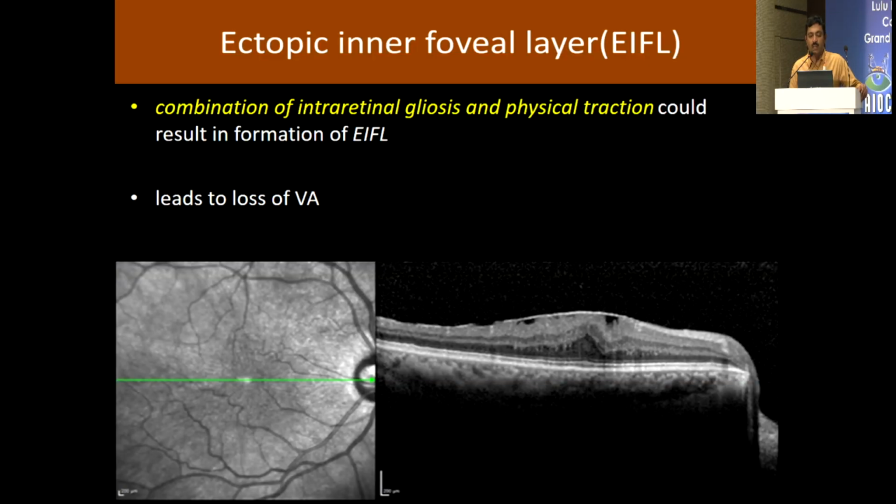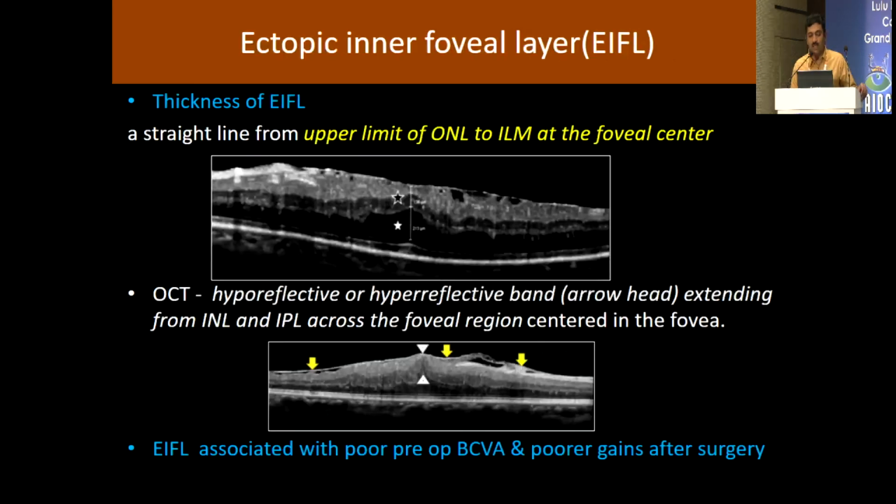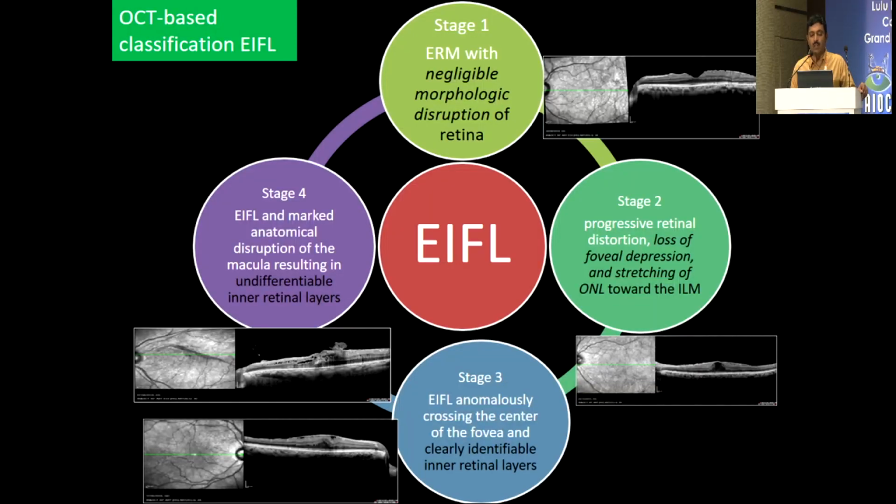Ectopic inner foveal layer definitely occurs due to intraretinal gliosis and physical traction and leads to loss of visual acuity in many of the ERM patients. The thickness of the ectopic inner foveal layer is basically measured from the ONL to the ILM. Here, if you see a hyporeflective band as indicated by this arrowhead, this indicates the ectopic inner foveal layer, which is associated with poorer visual acuity gains depending upon the grade of the ectopic inner foveal layer.